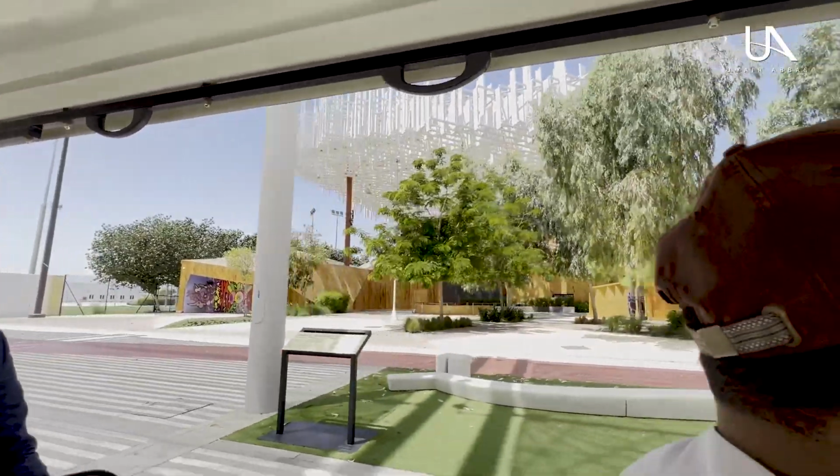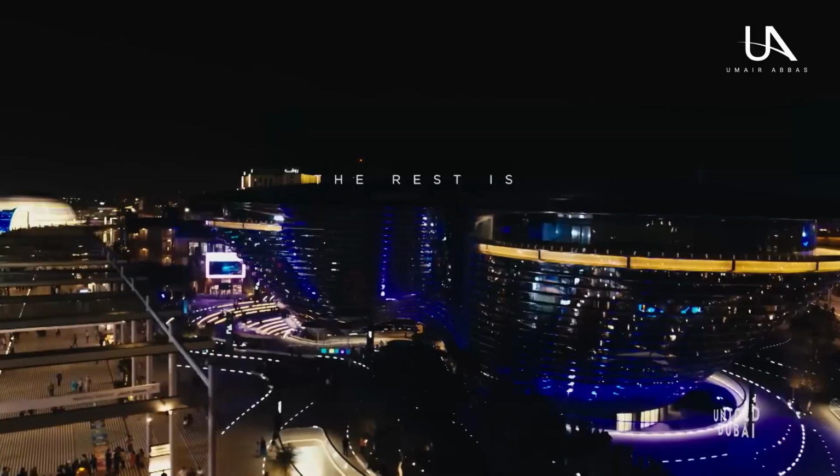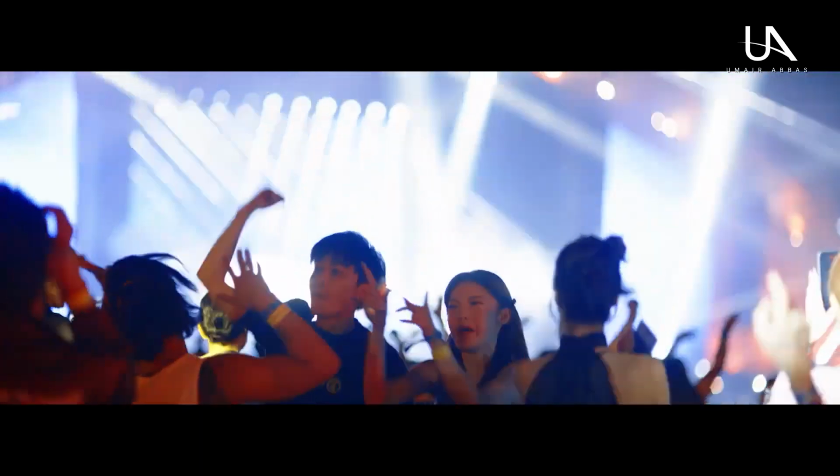On our left side, we've got a lot going on right now, which is preparation for another event. We've got so many events here, we cannot even keep track of it ourselves, to be honest with you. There was one event in the last few weeks, the music concert. Yes, it was a few weeks ago, which was Untold. We had almost 100,000 visitors per day. It was a 4-day event.